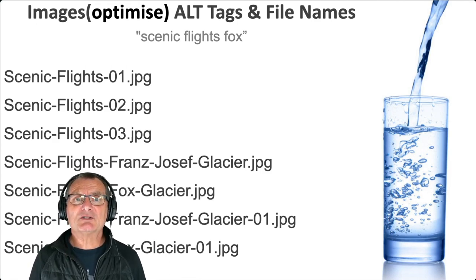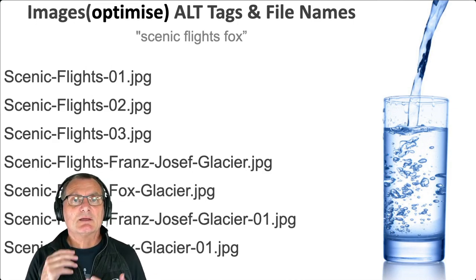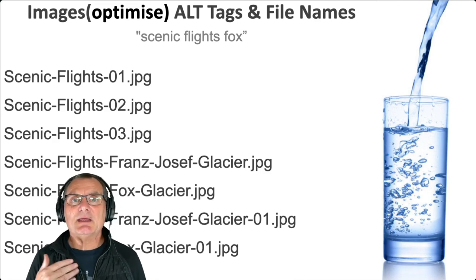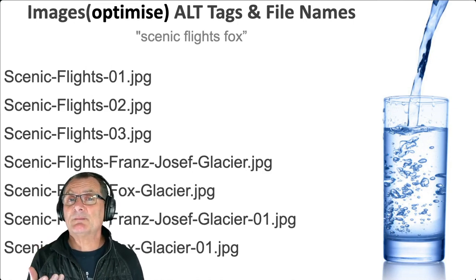So then people might be searching for Scenic Flights South Island. So now the librarian comes back with 30,000 books. Well, it's not so bad. Well, let's narrow it down. Where are we going? We're going to the West Coast. Scenic Flights West Coast. Now she brings back 10,000 books. And then they narrow it right down to Scenic Flights Fox, Scenic Flights Franz Josef. And now we're competing with those five companies.